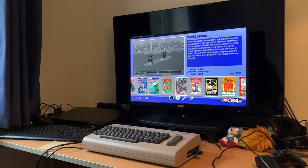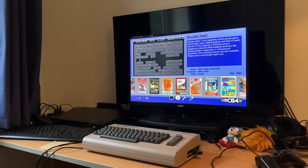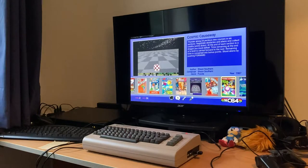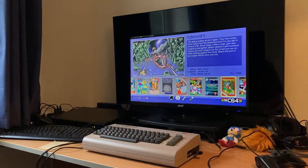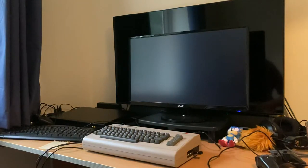I'll go into one that I used to play on my Amstrad, which is Cybernoid. Actually, I used to play the first Cybernoid. This is Cybernoid 2 on here. But everything loads really quick, which is nice. You just hit the fire button and you're straight in. Ish. There we go.